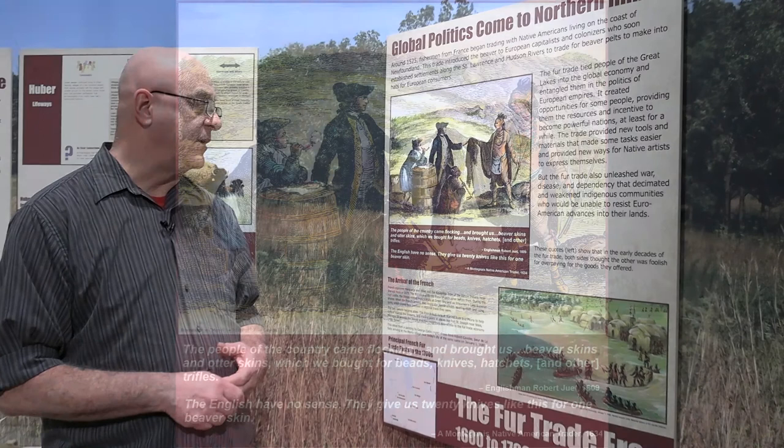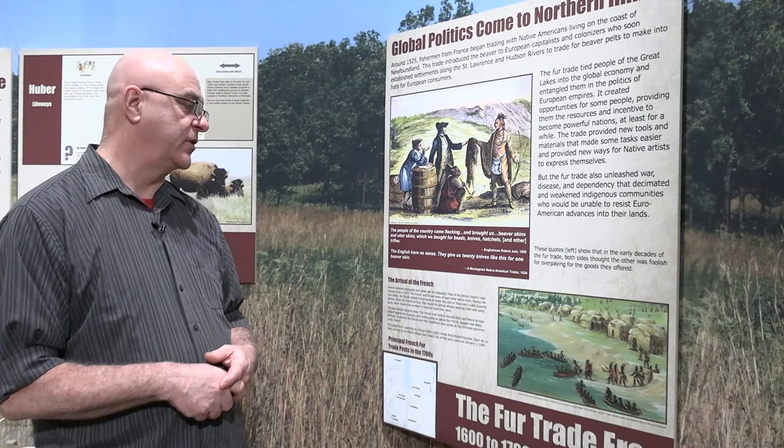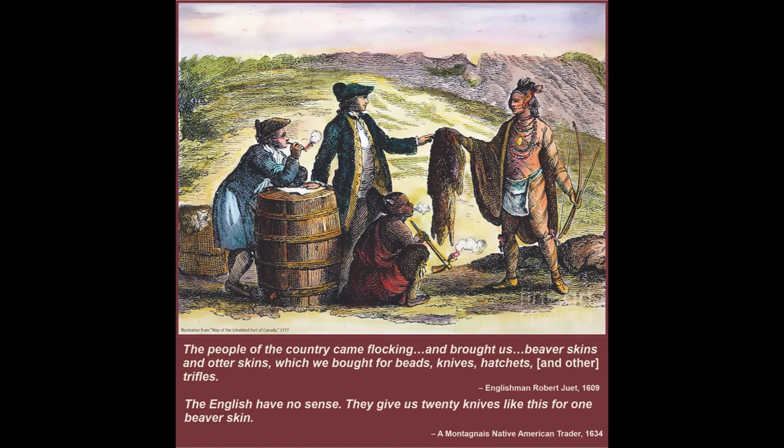Englishman Robert Jewett saying, "The people of the country came flocking and brought us beaver skins and otter skins, which we bought for beads, knives, hatchets, and other trifles." So the English are believing that they're paying nothing for these valuable furs. A Native American trader responds that the English have no sense. They give us 20 knives like this one for one beaver skin. So the fur trade is really a very beneficial relationship for both people, especially in its earliest centuries.